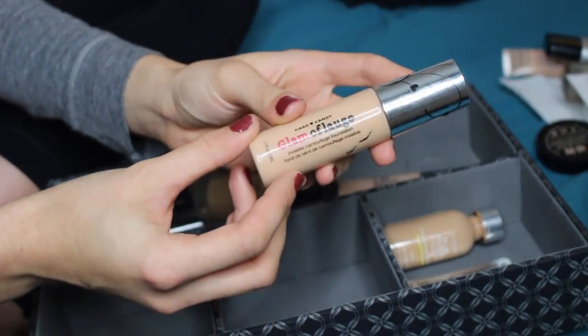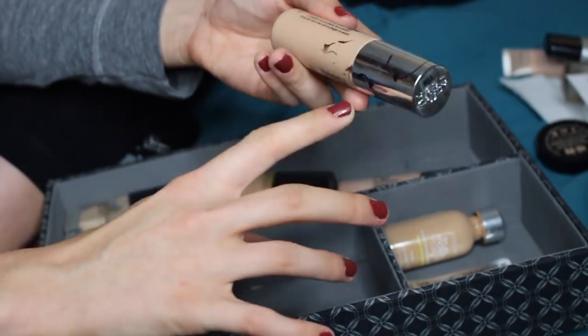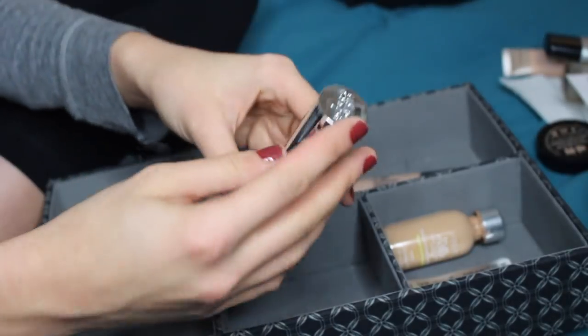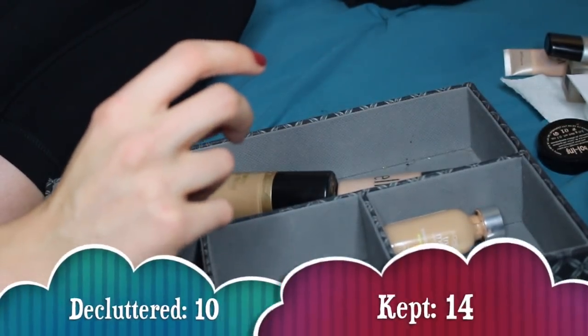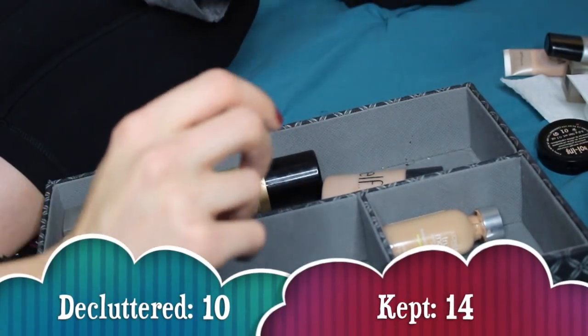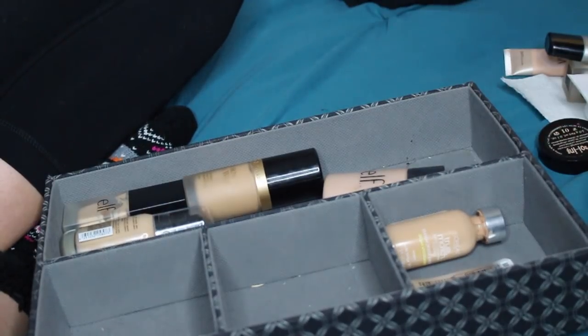This one is pretty new to me. This is the Hard Candy Glamouflage Invisible Camouflage Foundation. I have mine in the shade Fair. I'm still trying to formulate my opinion on this one, so I am going to hold on to it. I should have started this out by telling you guys, foundation is one of my absolute favorite things to buy, to wear, my favorite step in my makeup routine, so I should have gone into this with pretty low expectations.